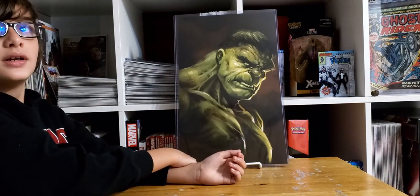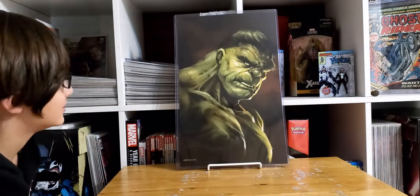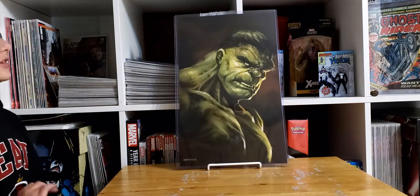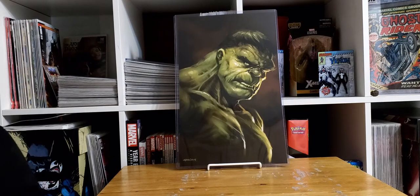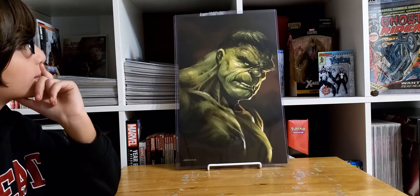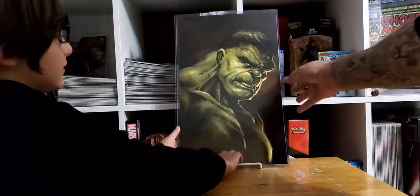That's the artist that drew it. Riley, I guess. I hope it is. Whatever. Riley, I give you a 10 also on this. See, Junior gives him a 10. Look. I mean, hey, the Hulk. Let's give him up close.